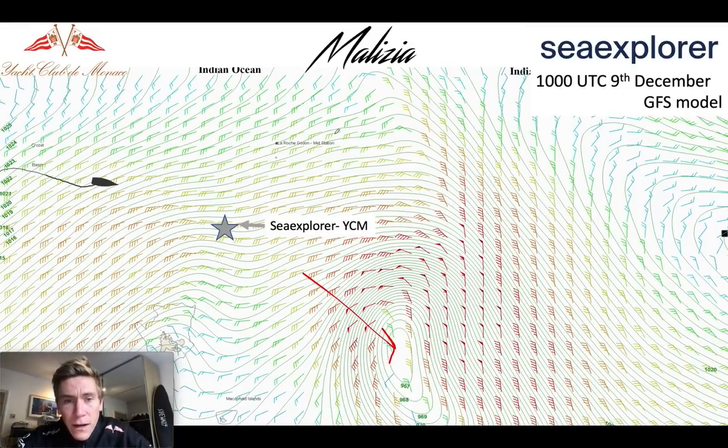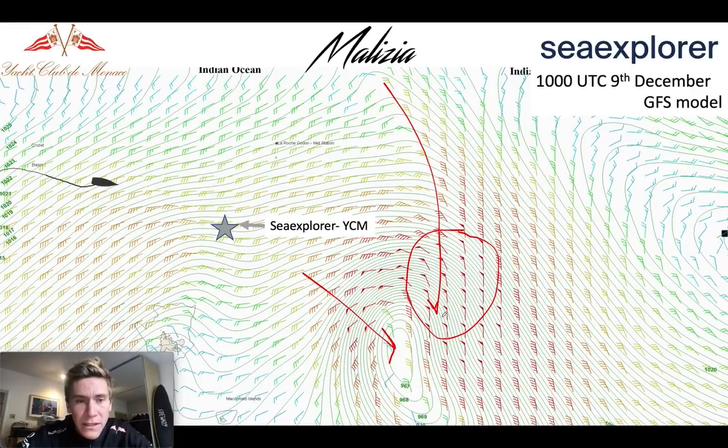And so in the next 24 hours, Apivia and Linked Out are going to get dropped off the back of the front, which is associated with this low, which is over here, and hopefully not get too close to this wind here. Here we can see that there's in the region of 55 to 60 knots, so it's really not a place you want to be.